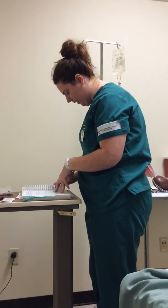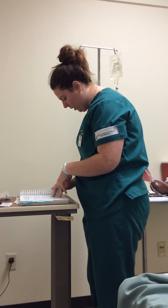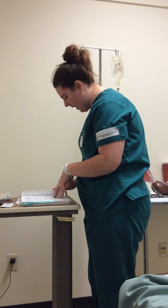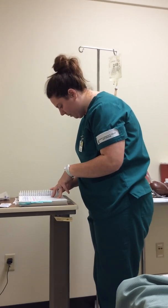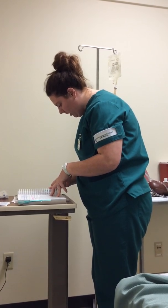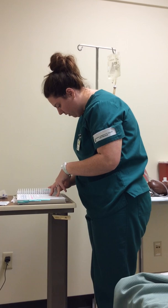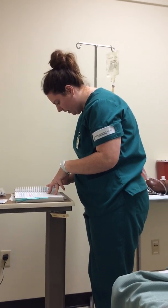Normal range between toxicity and therapeutic levels. Periodically monitor peak and trough concentrations. Therapeutic level is between 4 and 8 micrograms per milliliter. Monitor frequently in patients with impaired renal function. Watch for decrease in urine output and rise in BUN and SCR.